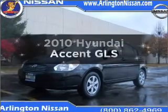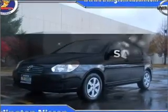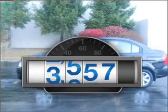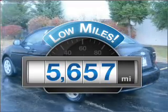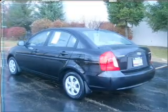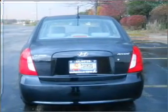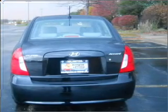Check out this 2010 Hyundai Accent. Travel the roads in style and comfort in this great vehicle. Get more for your money with this vehicle that features low mileage and dependability. With an efficient four-cylinder engine connected to a smooth shifting automatic transmission, power and reliability are a great combination.